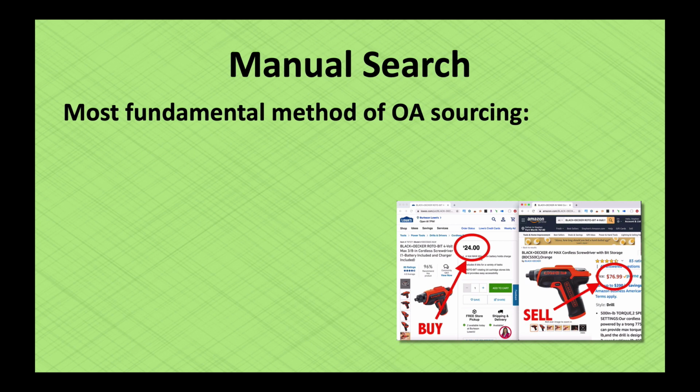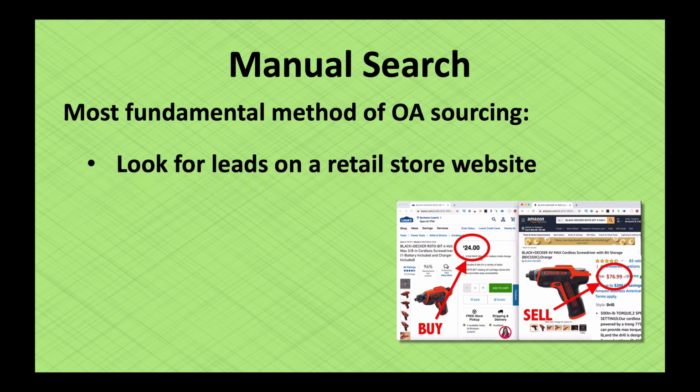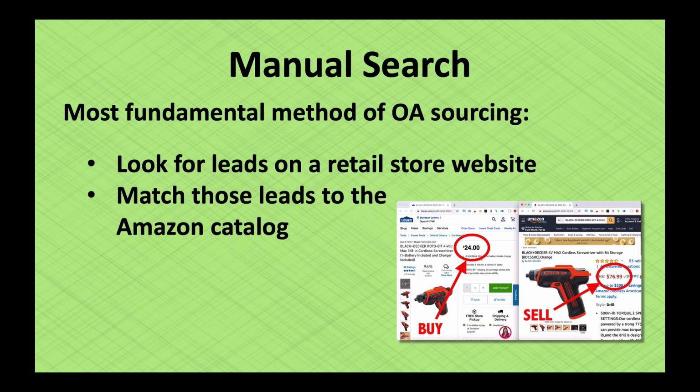So basically what you're doing is you're looking for leads on a retail store website. Here we have this picture. We've got pulled up on one side the Lowe's website and on the other side the Amazon website. So you're looking for a lead, say, on the Lowe's website, and you're wanting to match that lead to a product in the Amazon catalog. This example is this Black & Decker cordless screwdriver. You are wanting to find this one from Lowe's that's priced at $24.